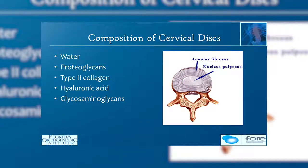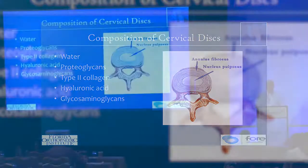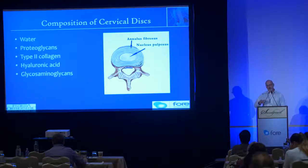The discs have an annulus, which is the outer part of the disc, which you see there on the right side. It looks like a radial tire. It has all these different lamellar rings, and they're oriented horizontally in a cross orientation to each other. It's a very strong, structural part of the disc. Inside, like where the jelly would be inside of a jelly donut, you have the nucleus. A lot of patients think it's actually like a gel. It's not. The consistency would be more like tough crab meat, really.